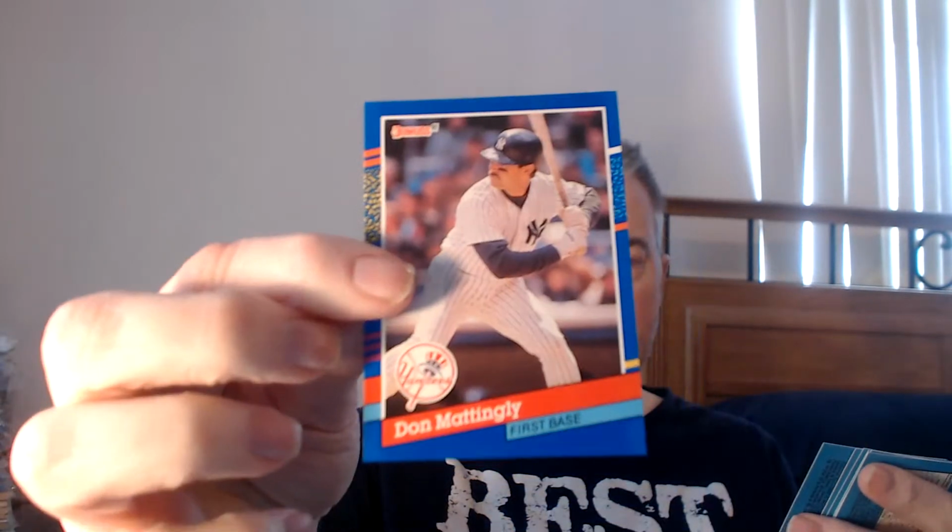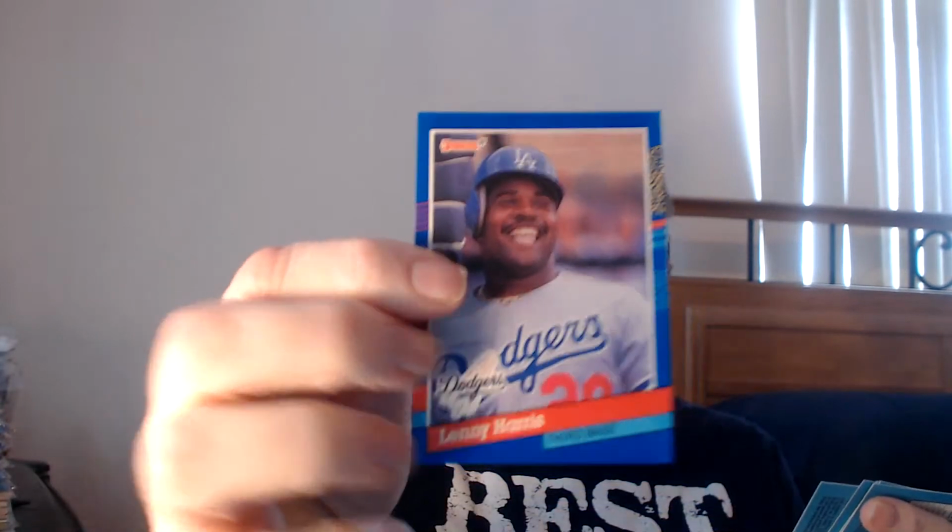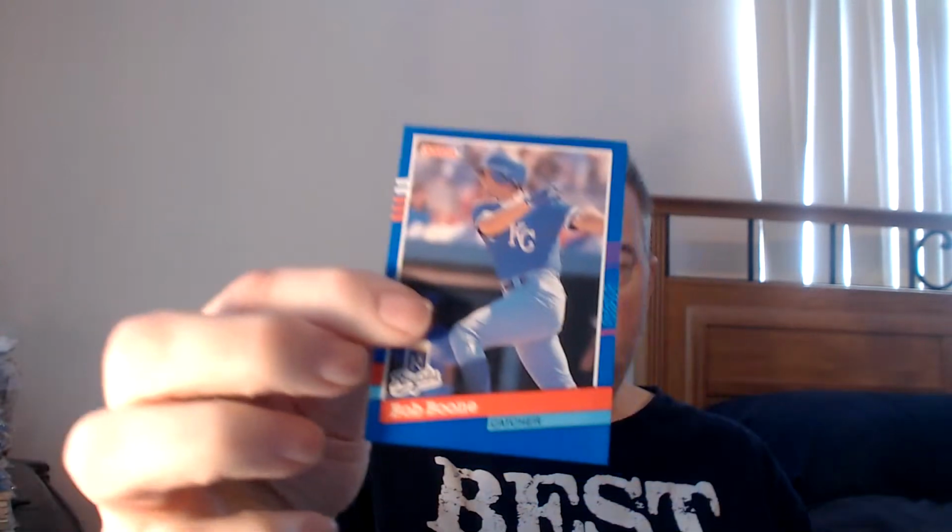Don Mattingly of the New York Yankees. Lenny Harris of the Los Angeles Dodgers. Then we have Chris James of the Cleveland Indians. Another checklist card. Let's see. Then we have a Diamond Kings card of Roberto Alomar with the San Diego Padres. Tony Gwynn, also with the San Diego Padres. And Bob Boone of the Kansas City Royals.